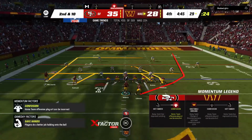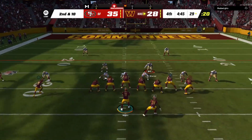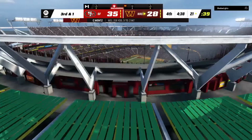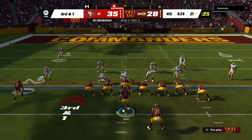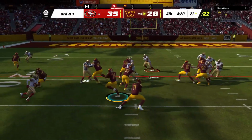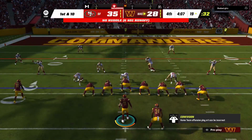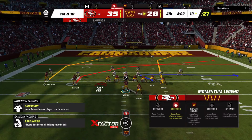So after the incompletion on first, now 2nd and 10. Shotgun now for Wentz. Open man is the tight end, John Bates. And he's brought down here just outside of the 20. They'll run with Gibson. And he will have the first down across the 20 to the 19-yard line. So here's a 1st and 10 now down inside the 20.